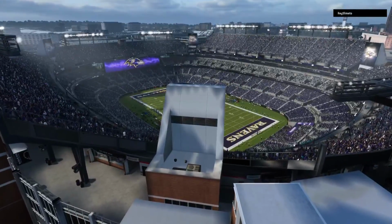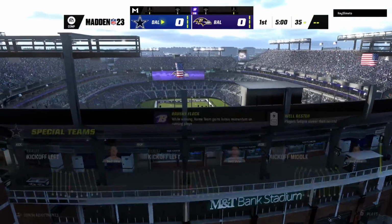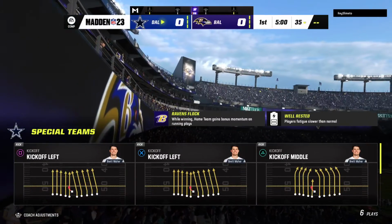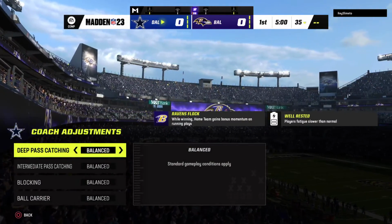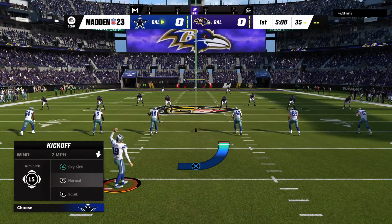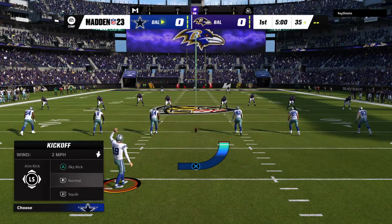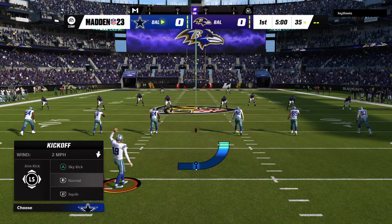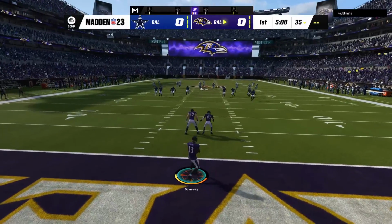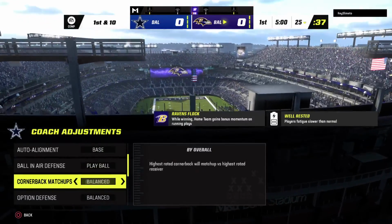It's the NFL on EA Sports as we are in the inner harbor of Baltimore at M&T Bank Stadium. Coming up, we've got a good matchup on tap between the Dallas Cowboys and the Baltimore Ravens. Here's the former Cornhusker Brett Maher to get this one started. And off we go from M&T Bank Stadium. And we will not get a run back here to start. It's a touchback, and it will come out to the 25.